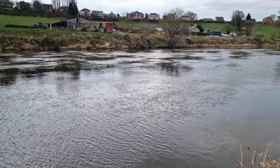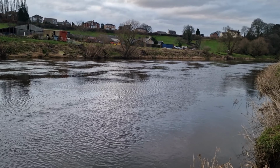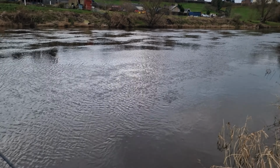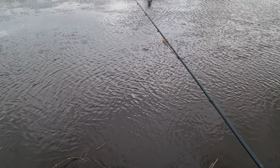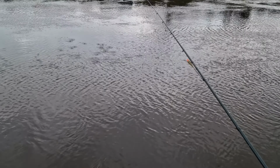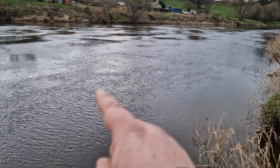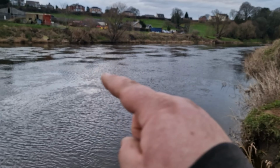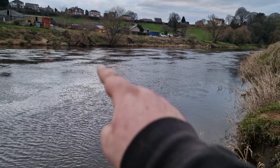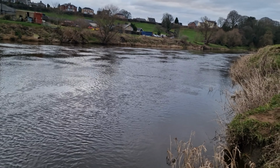So looking at the swim, you can see there's plenty of weather going on it. We've got a downstream wind and plenty of ripple on it. I'm just going to start round about here, just nice and easy. There's around about 4 to 5 foot depth, just there. I'm just going to start feeding the maggots in there. We're going to put the hemp round about here, and to new people to the river, I always split it into lanes. So you've got the fast lane, the middle lane and the hard shoulder.